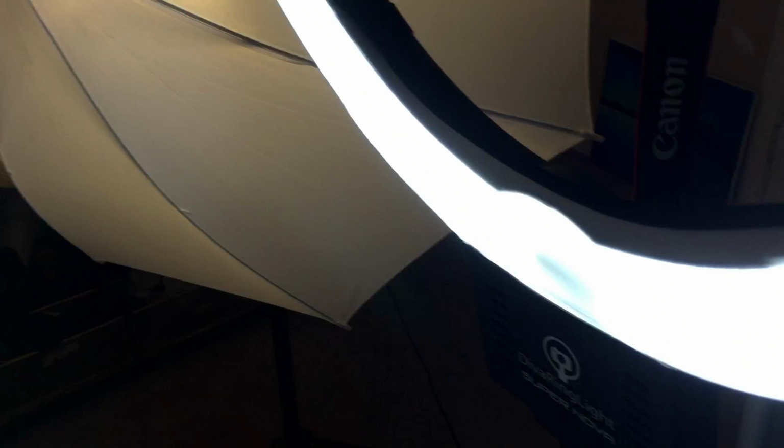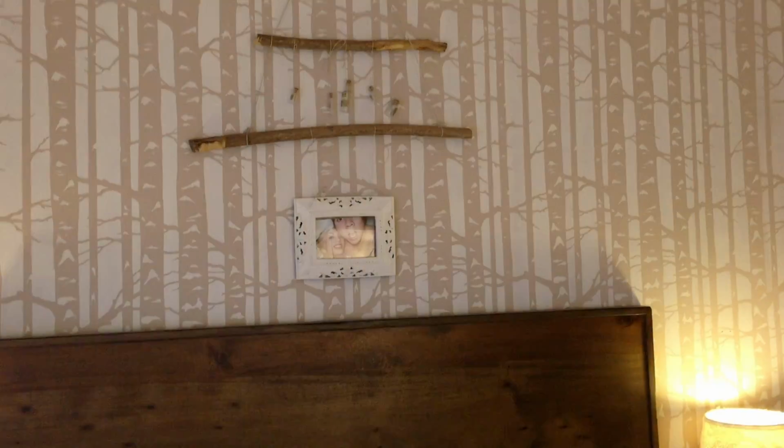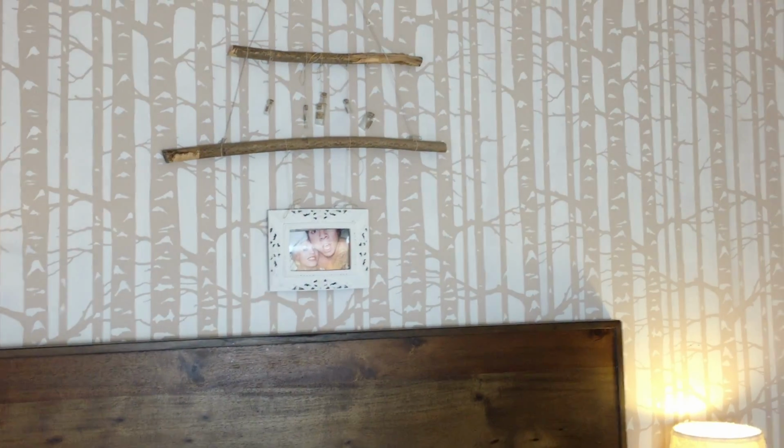It does get really bright, so if you look at my background, it looks like it's daylight in here. Okay, so this is all the way up. This is all the way down. So you guys can see it does a really good job at illuminating the room. So I absolutely love this Diva ring light. It was a bit expensive, but for the quality, I think it's really doable.